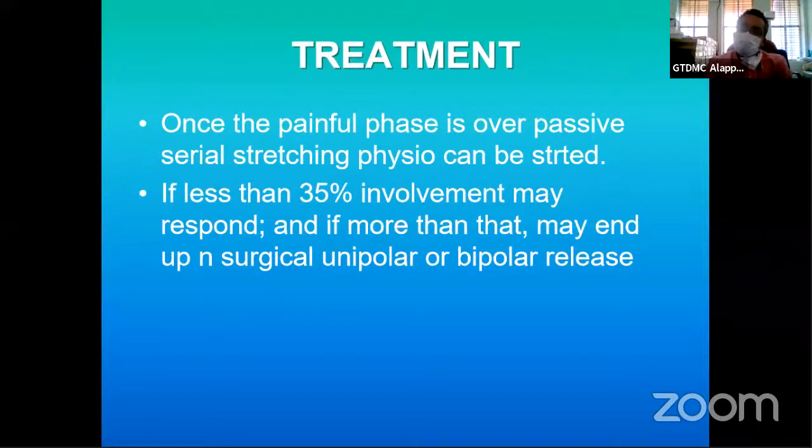Along with that, you may have to release other contracted structures like the scalene muscle as well as the deep cervical fascia. So the treatment is basically, you try conservative management. Once the pain is over, try serial passive stretching. If not getting relieved, you may have to opt for surgery. Surgery can be a unipolar release or a bipolar release along with other contracted structures.